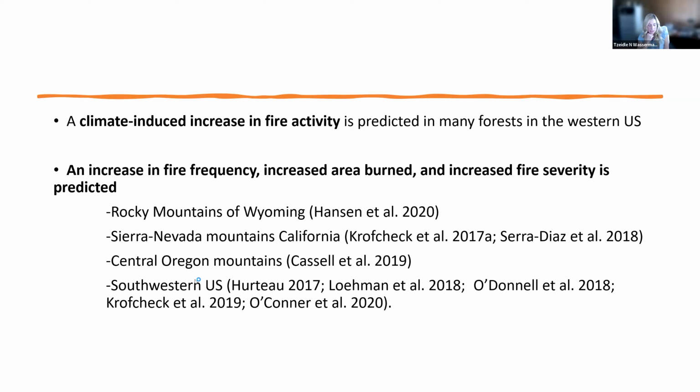These future projections suggest that northwestern US forests in wetter climates are predicted to experience an increase in fire frequency and decreased fire severity, whereas warmer and drier regions are likely to show decreased fire frequency and increases in fire severity.